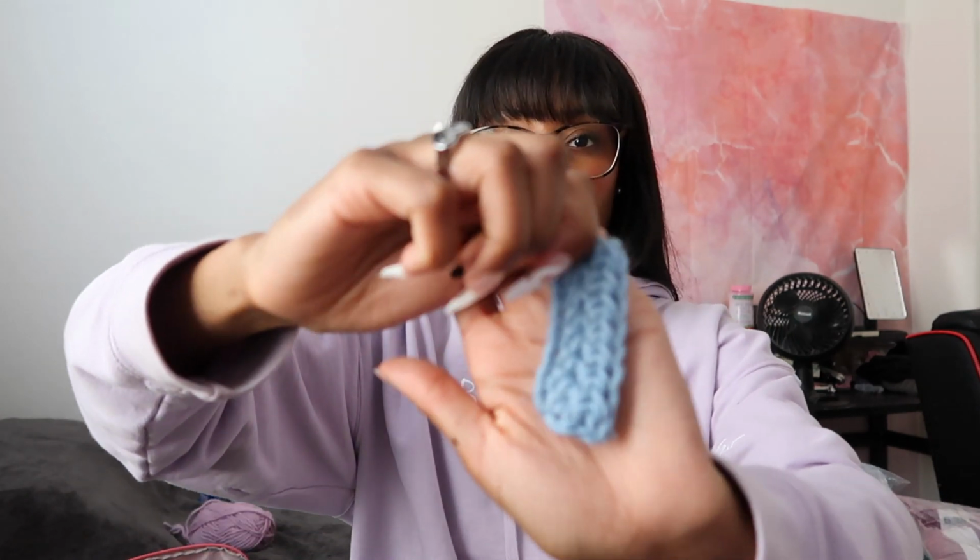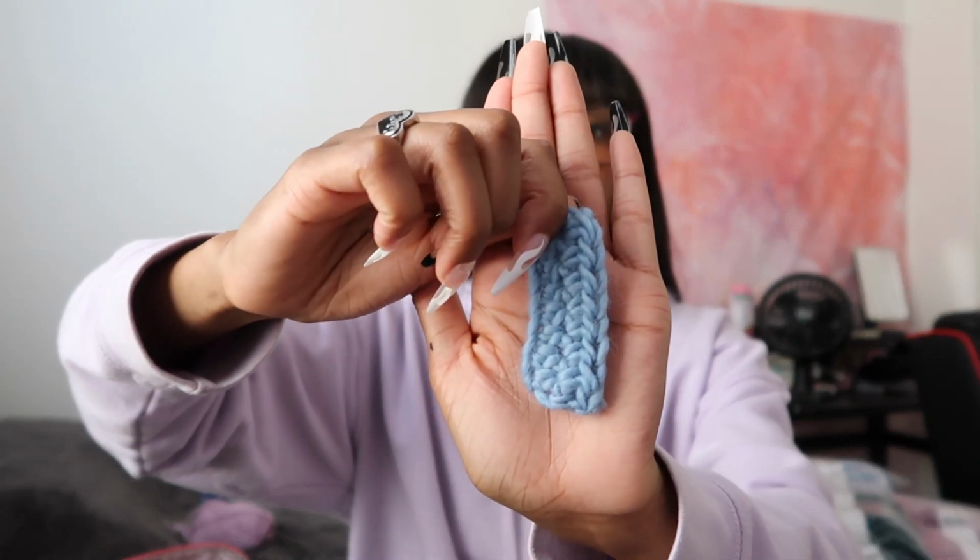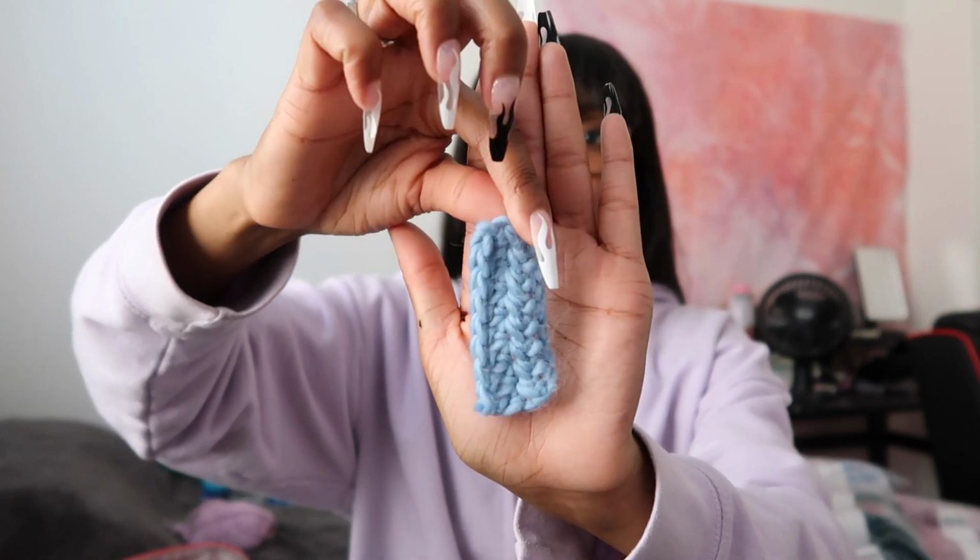Okay, so I finished the 6mm swatch, and this is how it turned out. Beautiful. I definitely felt a lot better using my 6 than my 5. It was way smoother, and it was like seamless. I didn't seem like I was trying to fit my hook into each stitch. It was perfect. So I'm not even gonna do swatches with my 7 and 8.